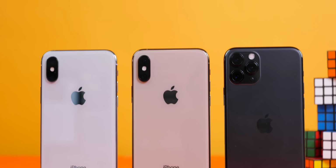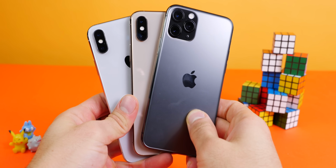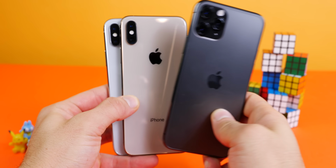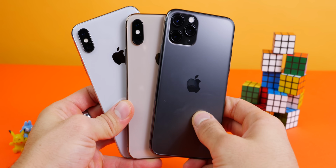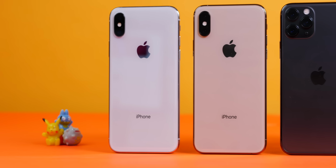Welcome back, guys. Today let's test out Apple's latest processor, the Apple A13. In this video, I'd like to compare the iPhone 11 Pro to the iPhone XS to the iPhone X. This is 3 generations of mostly, I'd say, the same design, just camera differences and processor differences. Let's see how far they've come in that regard.